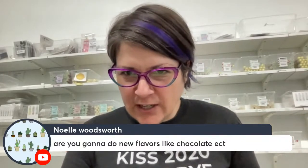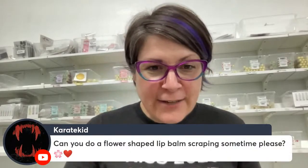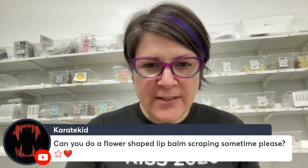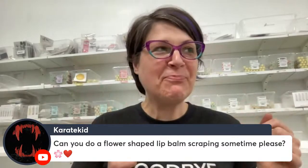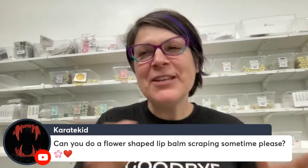Okay, oh my goodness, there's a lot of questions. Okay, so we're asking if we can do a flower-shaped lip balm scraping sometime. Okay, I had done one. It looked like a little kid's drawing. I had done like a tulip, but maybe I should share some of them.